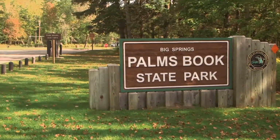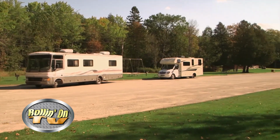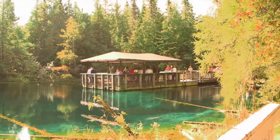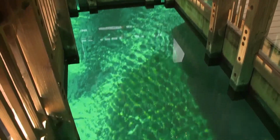Our next destination is Kitch-Iti-Kipi, the Big Spring in Palms Book State Park, near Manistee. Easy access RV parking is plentiful. This site is Michigan's largest spring, and it's a fascinating natural attraction. The tethered, people-powered observation raft is designed for easy viewing of the features visible through the crystal clear water.